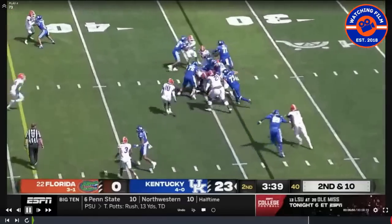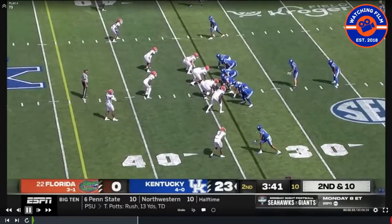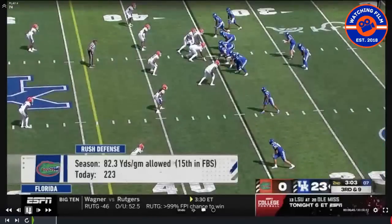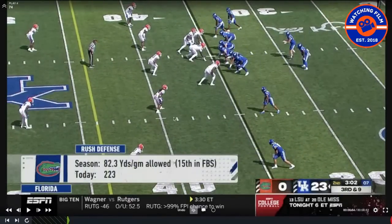Again, zone stuff, defense played pretty well against the zone run game. Getting some push. They just had some trouble with the gap stuff. Had some issues with the gap runs. Here's a beautiful call here. So I think you're playing 2 trap.